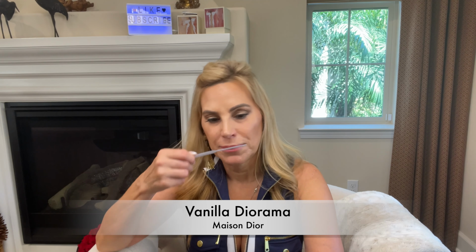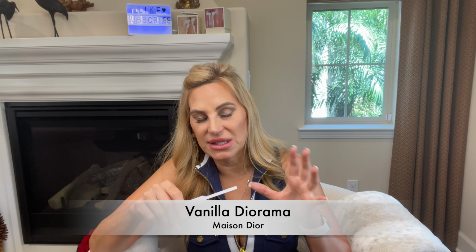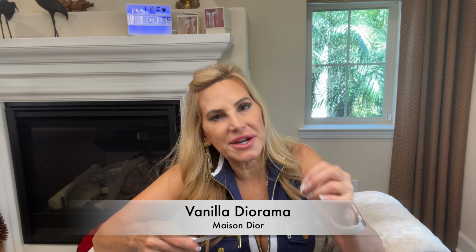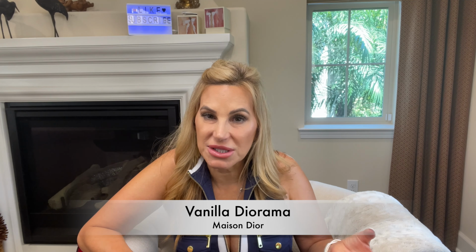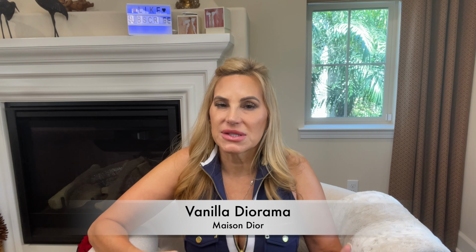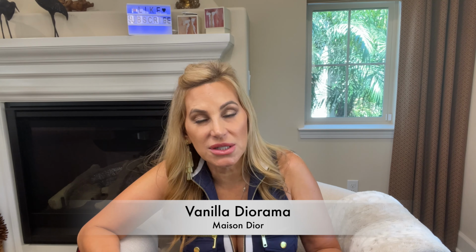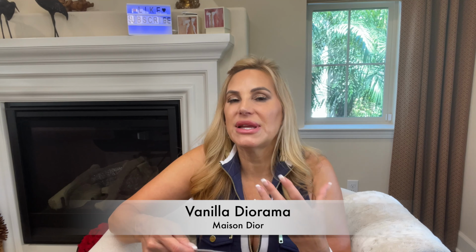I love this one. It is a vanilla, but it's a fancy vanilla. It's truly vanilla, but it has these spices in there where it's actually meant to be much like the dessert that was always made for François Demachy. There's a special dessert that was always made for him, and this fragrance was meant to emulate that dessert, which was made just for him by a chef. So nobody knows this dessert, it doesn't even really have a name. Maybe it's Vanilla Diorama, I don't know, but this is meant to smell like it.